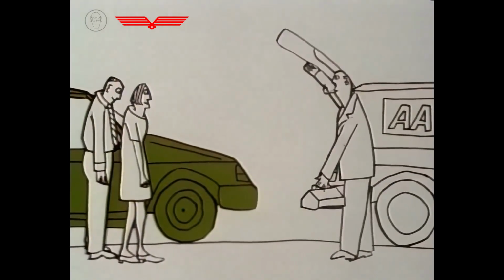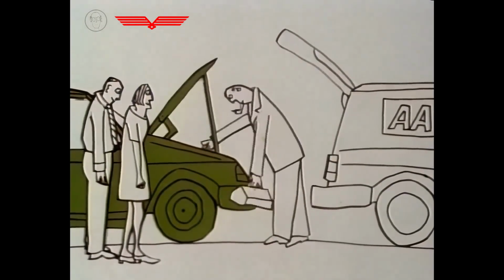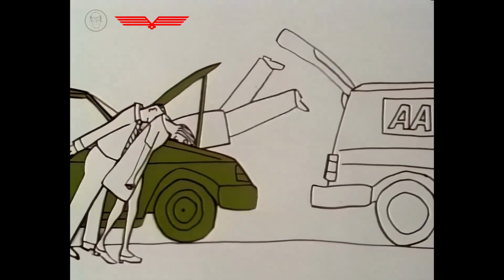Oh, not to worry, sir. Trouble with the catalytic are very common these days. I'll just adjust this screw and then that'll be all right.